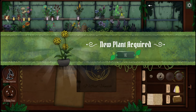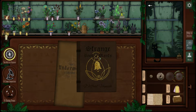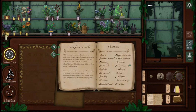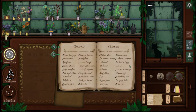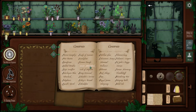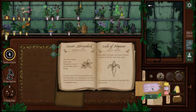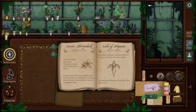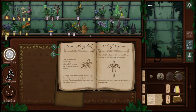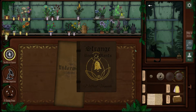Oh, that's exactly what we just got. That's hilarious. So wait, what was it called again? I don't remember. Lesser Merrydock. That's what it was. Yep. So, I'm pretty sure it's what it is, but they want us to give him some Lesser Merrydock if the Dreyer dude comes around. Okay. You can do that.